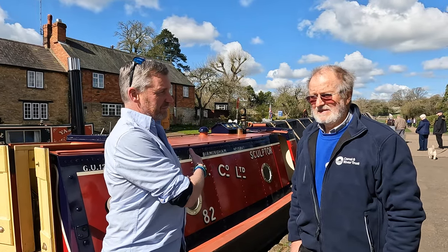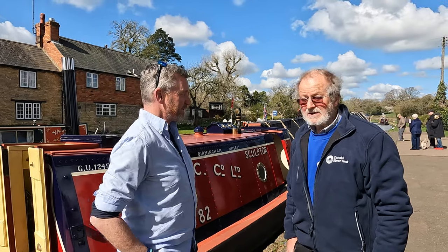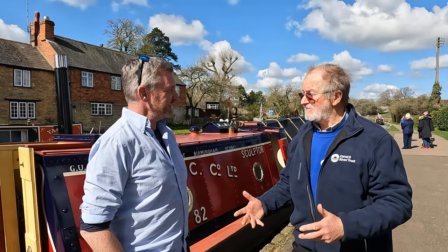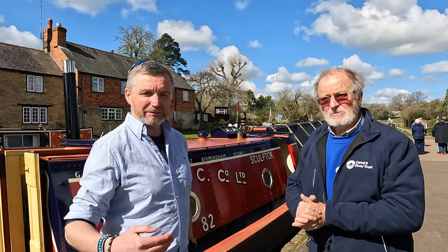So I'm with Rob, who's a volunteer with Canal and River Trust. And Rob helps maintain and look after Sculptor, which is a boat owned by CRT, isn't it, Rob? That is absolutely correct, yeah. I'm part of a team. At the moment I'm leading the team, but I've been involved with Sculptor since about 2000.